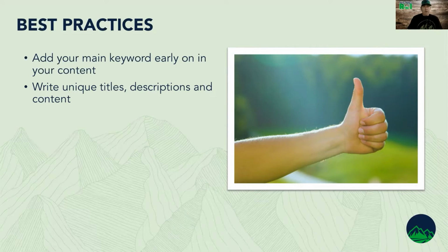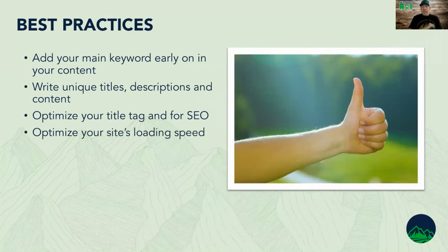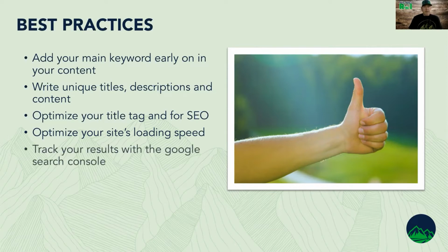Make sure that all those things are not just copy and pasted from wherever. You're going to optimize title tag for SEO. So that has to do with how you are setting up your on page as well. And then optimize your site's loading speed. This is big, making sure that your page, especially the one people are landing on, is not clunky, and people will leave otherwise. You want to track your results with the Google Search Console.